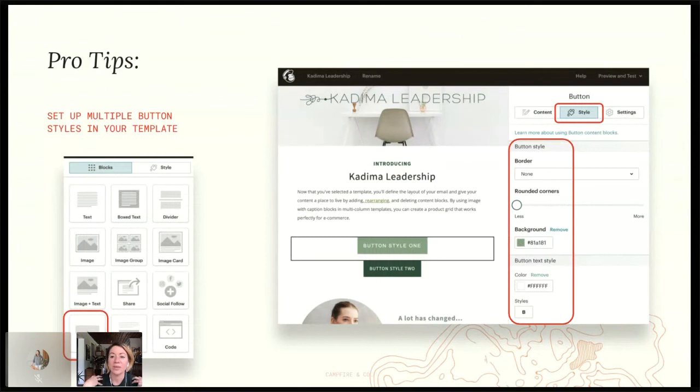We just want to see how many decisions we can make ahead of time so that when you actually go to write and create the newsletter, all those design decisions have already been made and you don't have to worry about it.